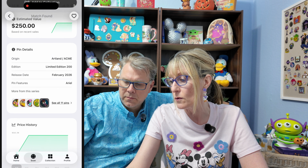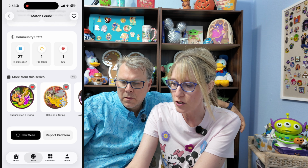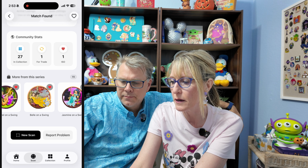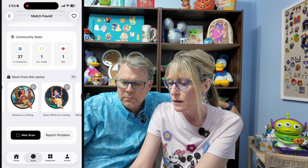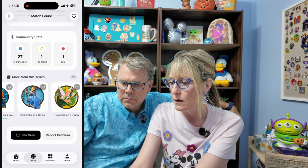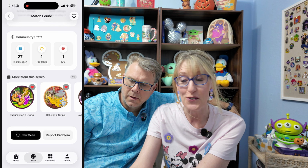Now, if there's any other ones, I'm just going to look at the rest of the swing series because I like this a lot. And I actually already have added some of these to my ISOs. As you can see, Rapunzel is hearted, Belle's hearted. There's Jasmine. I think I should heart Tiana. Really like her. Ooh, Snow White. Absolutely ISO. Okay, those are it. Well, maybe someday I'll be lucky enough to get all 4 of those.